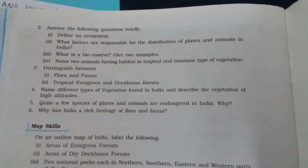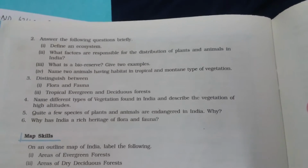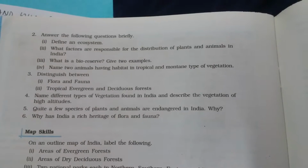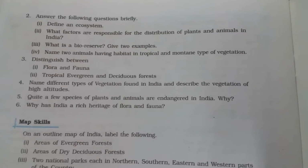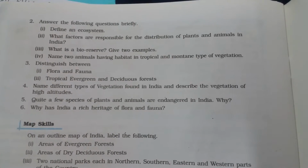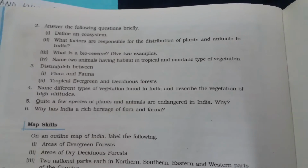Say Kashmiri stag could be over there. Then also you can find reindeer or red panda. Suit yourself which one you feel is more appropriate for you. For tropical, elephant, monkey, anything. Distinguish between flora and fauna. As I told you, flora is about plants, fauna is about animals.